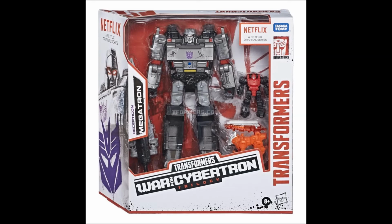Megatron looks okay. I like the fact that he comes with, at least they're giving them the weaponizers, the Battle Masters, so that's kind of nice. Yeah, why not?